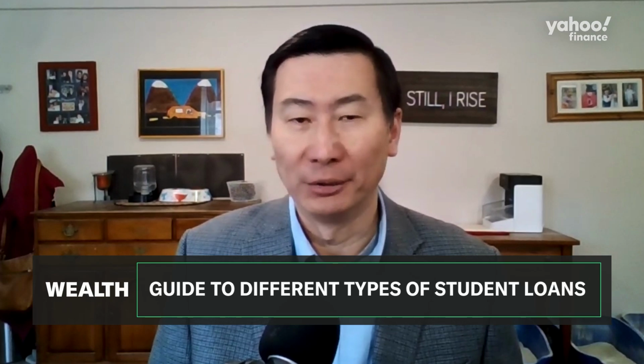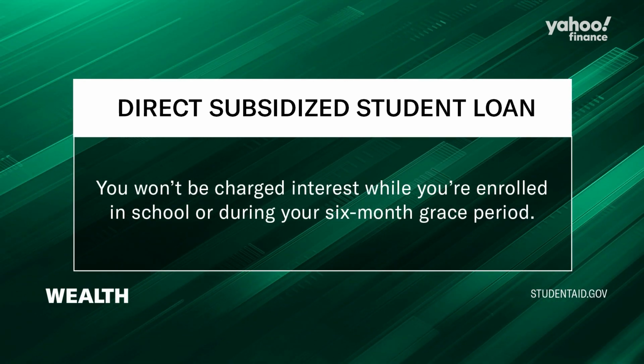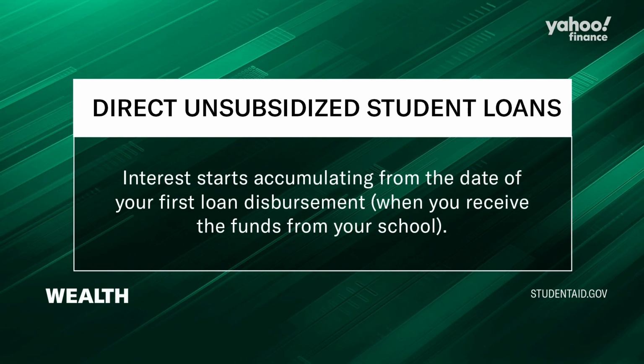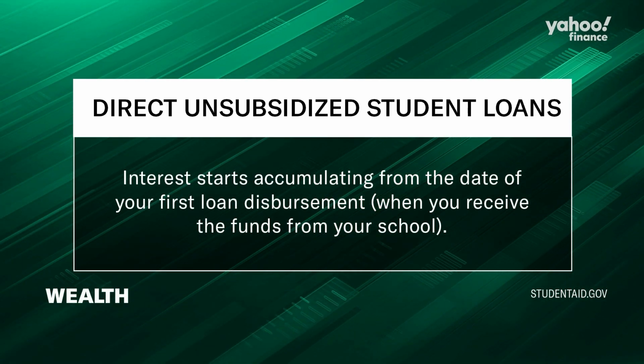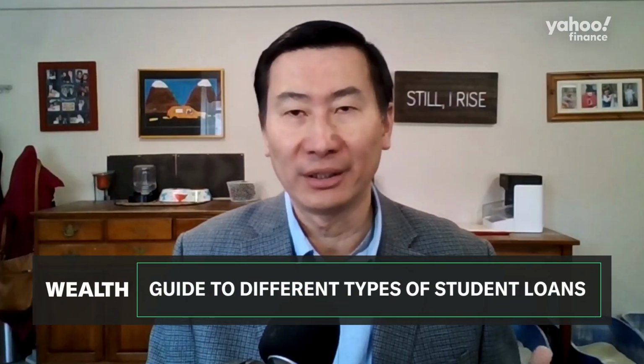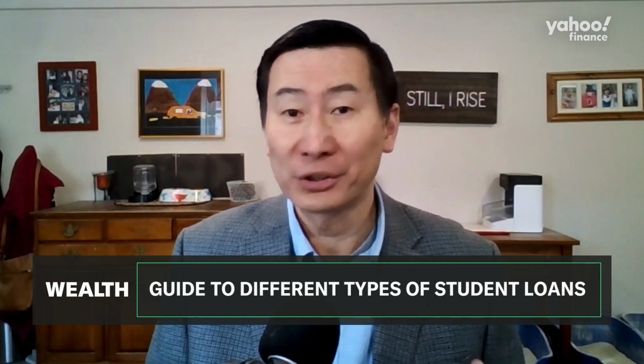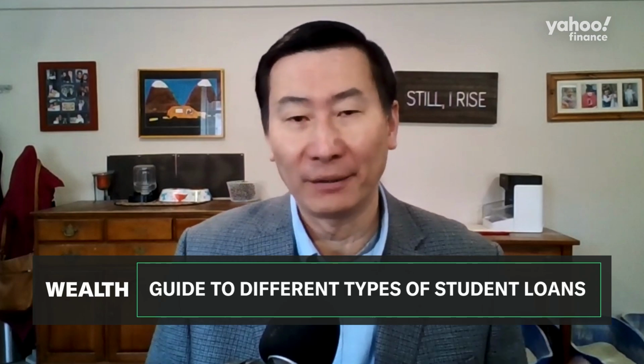You have federal subsidized loans, you have federal unsubsidized loans, and then Parent Plus loans. So talk to us about the biggest differences between those. Yep. So the federal subsidized loans, or sub loans, and federal unsubsidized loans, or unsub loans, those are to the student themselves, right? So the parents do not have to co-sign for those. The difference between those two loans is that the unsubsidized loans accrue interest while the student's in school, whereas with the subsidized loans, the interest is waived. So effectively, it's a 0% loan while the student's in school.